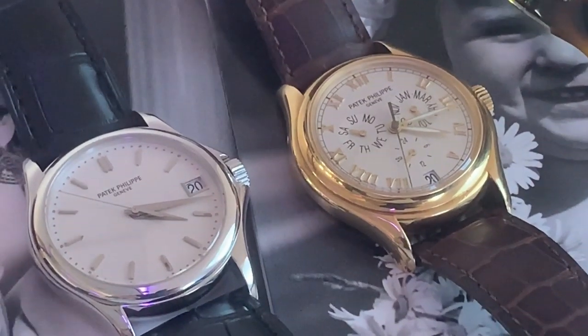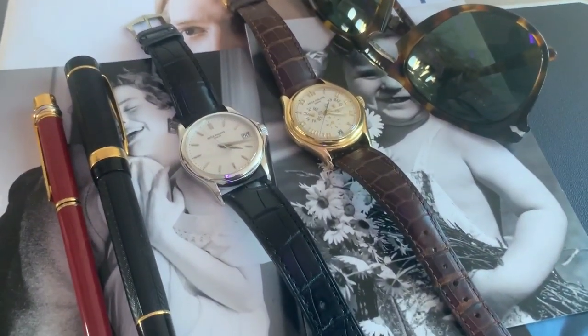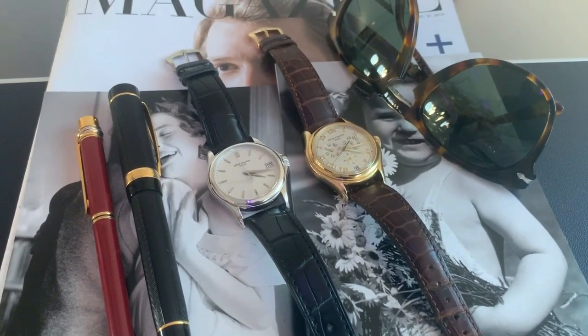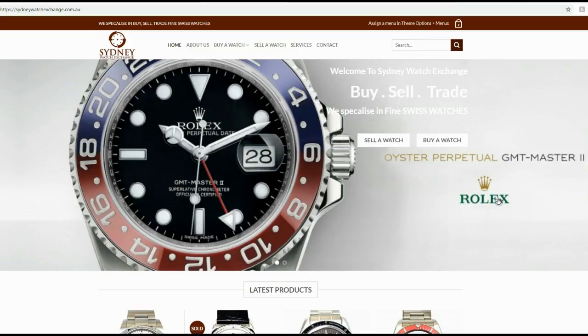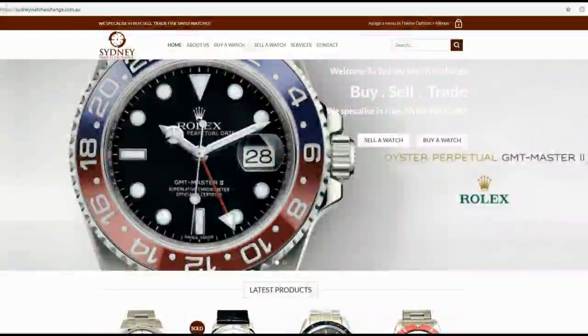I don't get paid to make these ads. I do these ads because he's a cool guy. He's just a cool guy. So I just wanted to show you the process of how I bought it. And I'm in Patek La La Land. Patek Philippe La La Land. That's where I am. Things couldn't be grander. I'm happy. Very, very happy. Love my Patek Philippe.